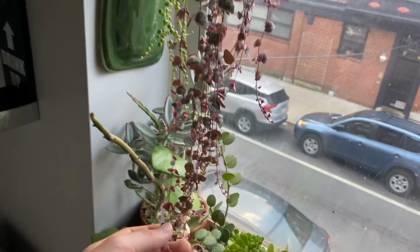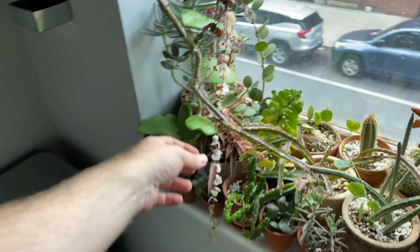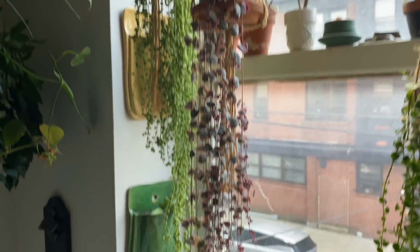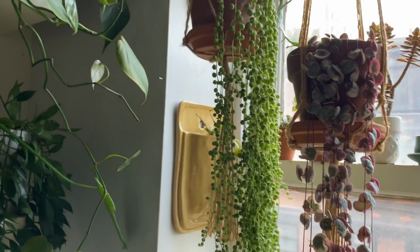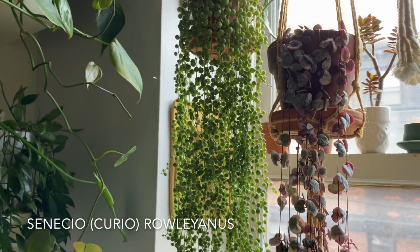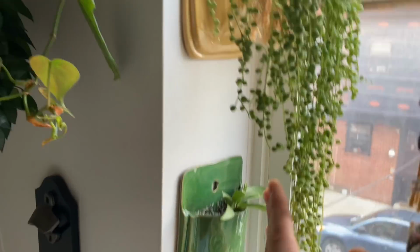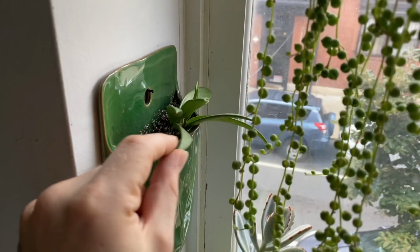But you might notice I keep cutting back the plant, but I've been very hesitant to cut this one vine right here, so I'm just letting it do its thing, I guess. But I like to keep my plants a little bit more manicured than that. But this is a string of pearls, or a Senecio rowleyanus. I think now it's Curio rowleyanus, or rowleyanus. Sounds less offensive.